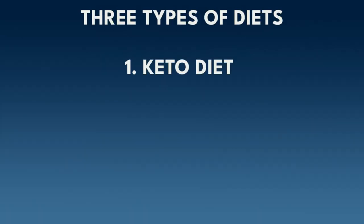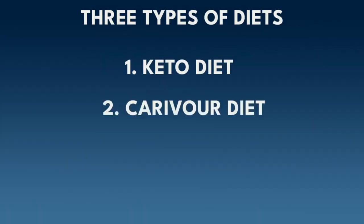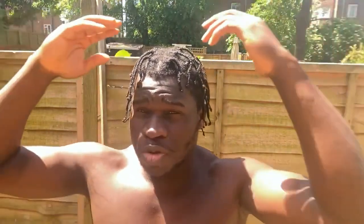Now, why is this a good thing, right? High fats makes it work, right? Not only that, but it keeps you full for longer. Now, high protein, obviously, you want to build a good amount of muscle. You get a shit ton of protein. Now, what are these three diets? We have keto diet, carnivore diet, and animal-based diet. All three of these are good options whether you want to bulk or you want to cut.